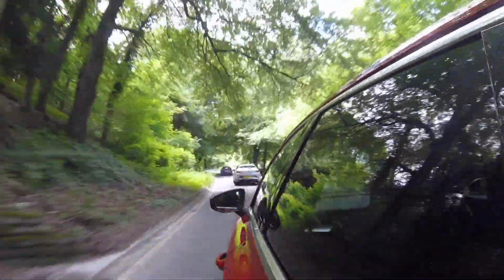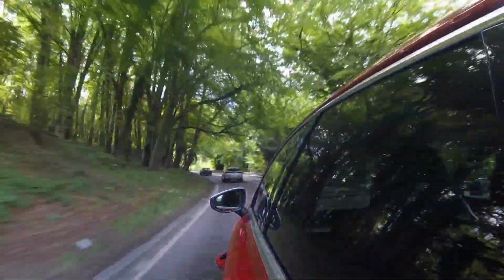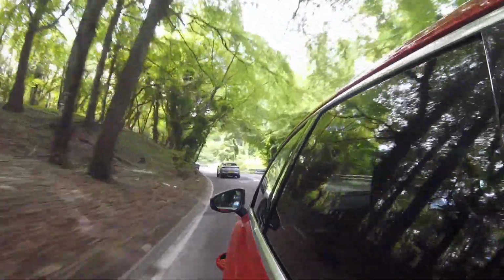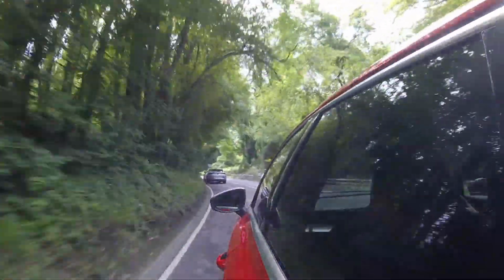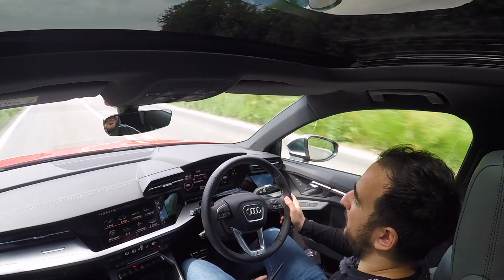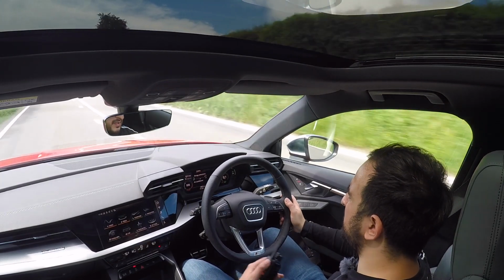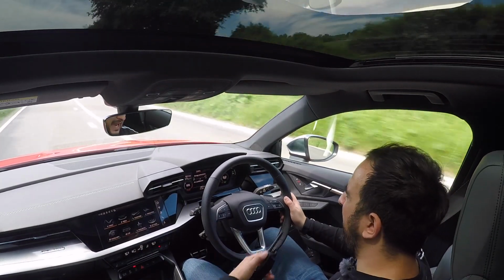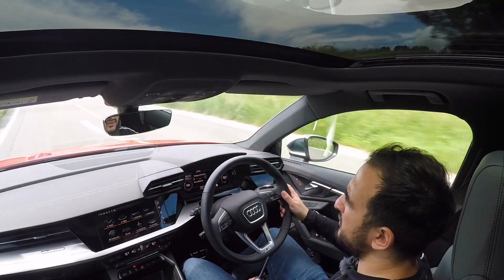It'd just be nice for a little bit more character. I've got it in the sportiest settings that you can possibly put it in, and yeah, it doesn't really excite too much. It just feels like there's no drama in here. It needs some character. It's trying to be too serious for what it is. If it was just the normal A3, then I'd understand, but it's not. And for the money you're paying, you want some character to it.